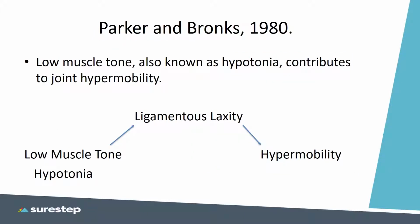Parker and Bronx in 1980 said we need to acknowledge that low muscle tone contributes to joint hypermobility. It is somewhat indirectly contributing to it. The muscles are secondary joint stabilizers, and a low tone brings a ligament laxity or looseness, which adds to the hypermobility. These ligaments are our primary joint stabilizers, and when they are lax, coupled with low muscle tone, the muscles will not pick up the slack to provide good secondary stability.